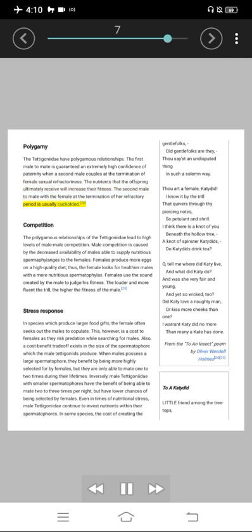Competition. The polygamous relationships of the Tettigoniidae lead to high levels of male-male competition. Male competition is caused by the decreased availability of males able to supply nutritious spermatophylaxes to the females. Females produce more eggs on a high-quality diet, thus, the female looks for healthier males with a more nutritious spermatophylax. Females use the sound created by the male to judge his fitness. The louder and more fluent the trill, the higher the fitness of the male.